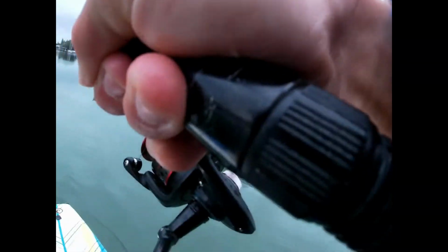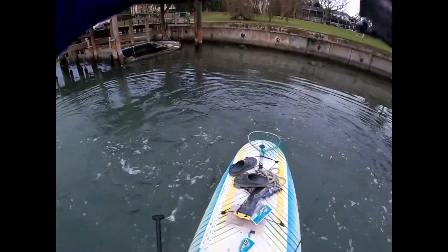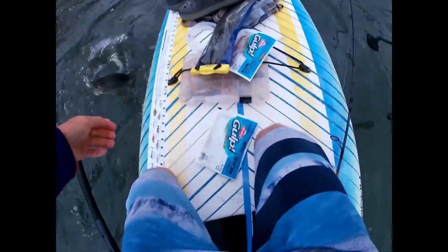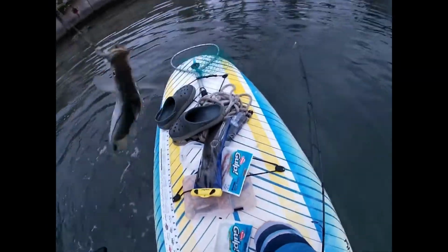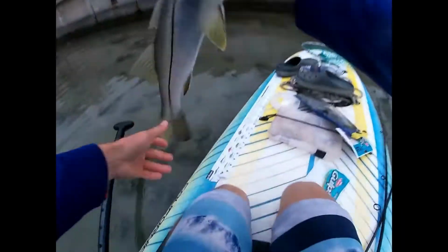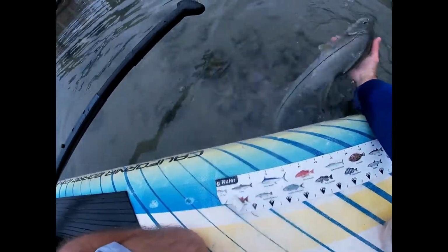Oh, there's a good one there. There's a good one right there. Good grief. I mean, that fish, again, that fish right there hit it in probably 2 foot of water. This is a pretty good fish here. Pretty good fish. Jump right on my board for me. That's a nice fish there. 22.5 incher. We're gonna turn him loose. It's a nice little snook right there.